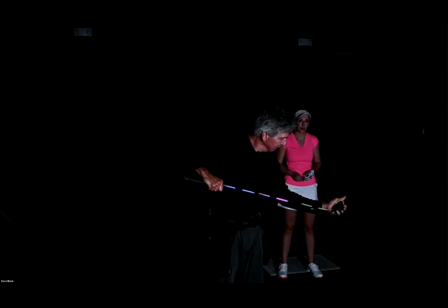Are the yellow ones not doing so good anymore? Let's see what happens. We're getting near the end. We got to get this in. Got our glow sticks.